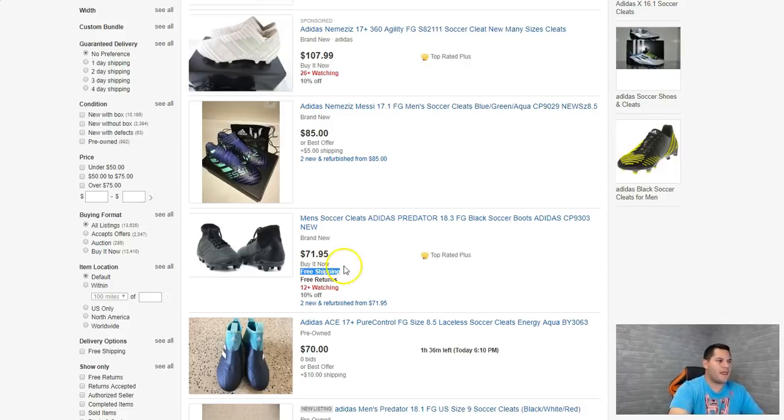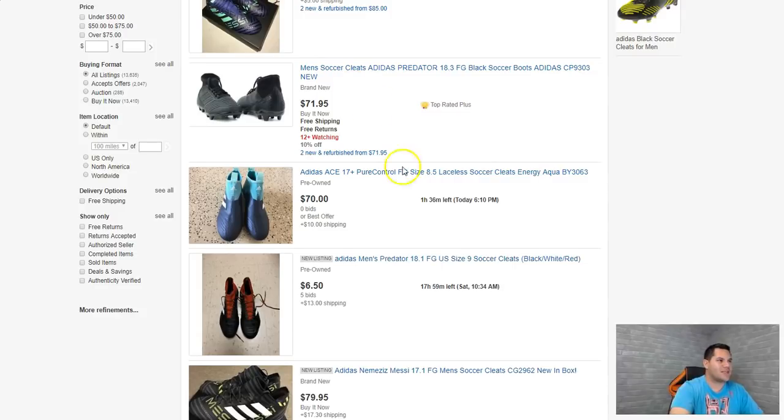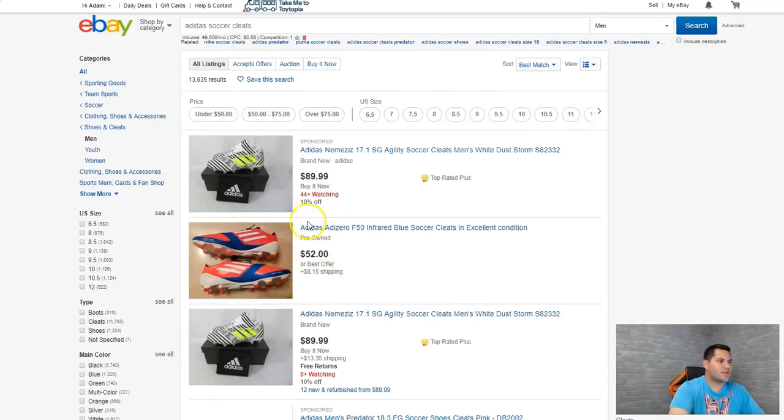Free shipping in bold is a great selling point. When somebody sees $71.95, buy it now, free shipping and free returns, 10% off, when they start to see all those little bonuses on top, that's where you're going to get the sale. You can get people to click on that just because of those few things. But that's what I wanted to show you. It's pre-owned, $52 or best offer. This is the key selling point.